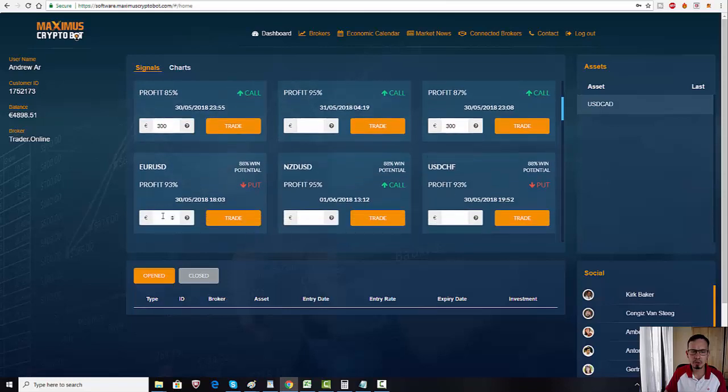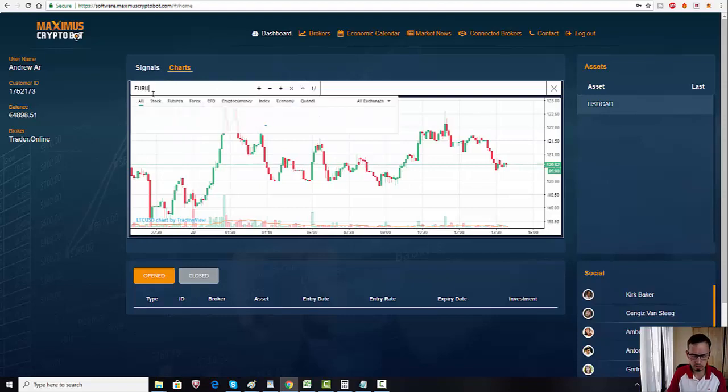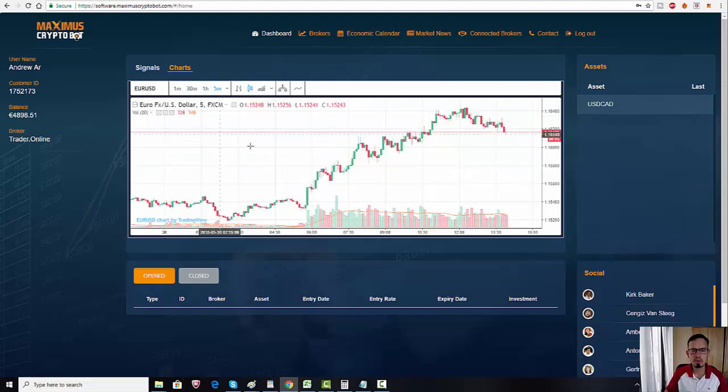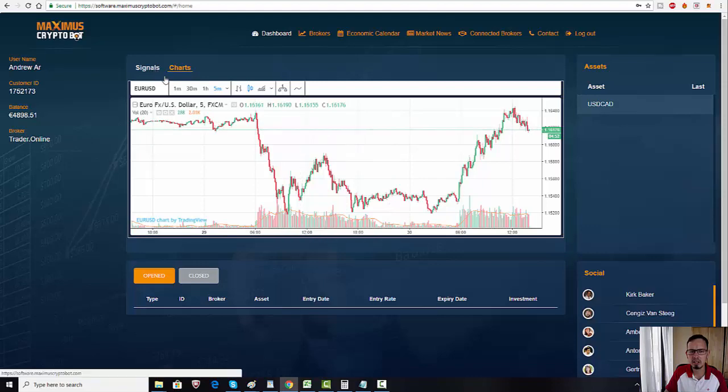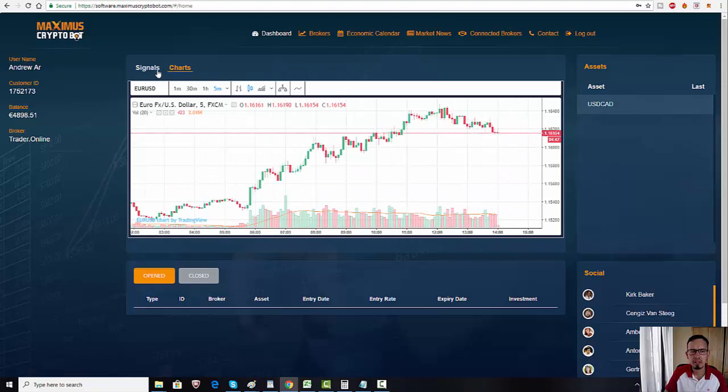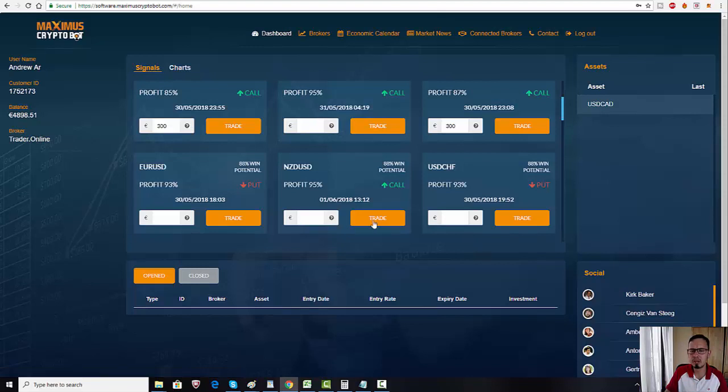Let's place one more, guys. Okay, so Euro USD, and what do we see? Okay, so this was our resistance. This is our resistance, okay, and the price went down and it's touching our support again, but it's a little bit too late. The price is gonna bounce about this level and then it's gonna go back down. So put trade. Yeah, let's make a put trade. Okay, so 300, put trade.